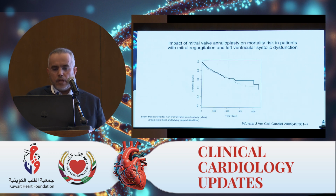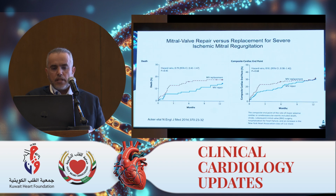So annuloplasty, which is mitral valve repair with annuloplasty, did not show any benefit in those patients. If we compare mitral valve repair to mitral valve replacement, there is no advantage of either over the other.